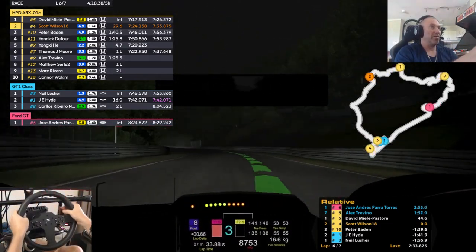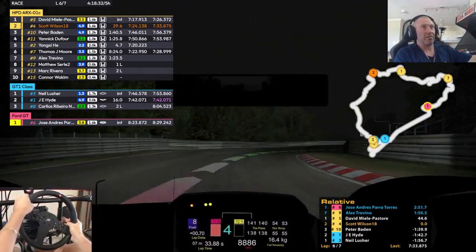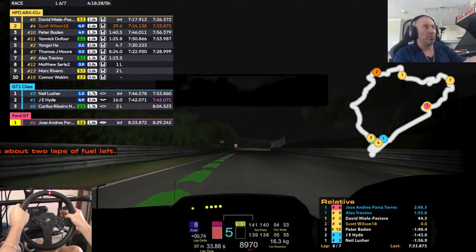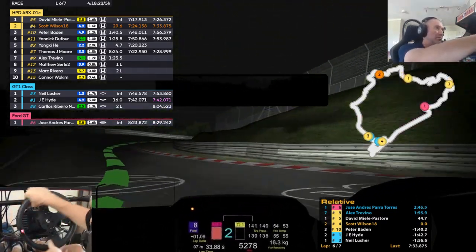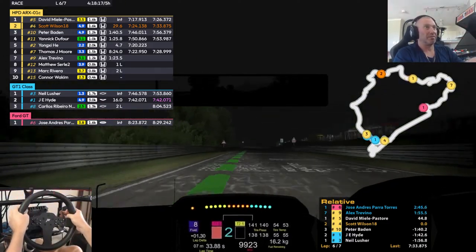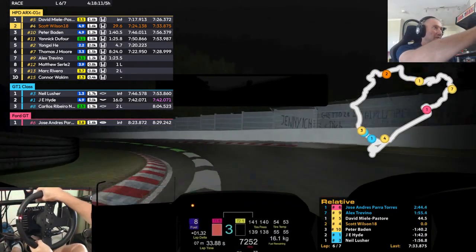I think I was driving it better with the old tyres, to be honest. You've got about 2 laps of fuel left. Second behind me. Just trying to manage the tyres with no grip. Pulling away now, 2.5, 2.6.